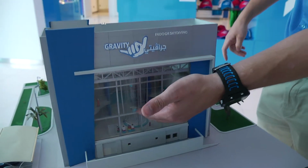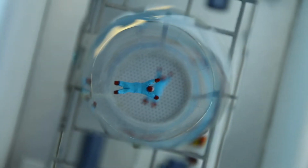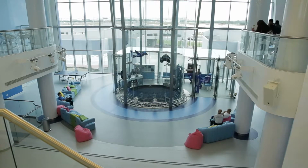So our wind tunnel from glass is 12 meters. So aesthetically, the customer has the full experience when they're moving up and down the tunnel. They can see everything, which is unique, and it's fantastic for them. It also means that mum, dad, brother, sister, friends can watch exactly what's happening as it's happening.